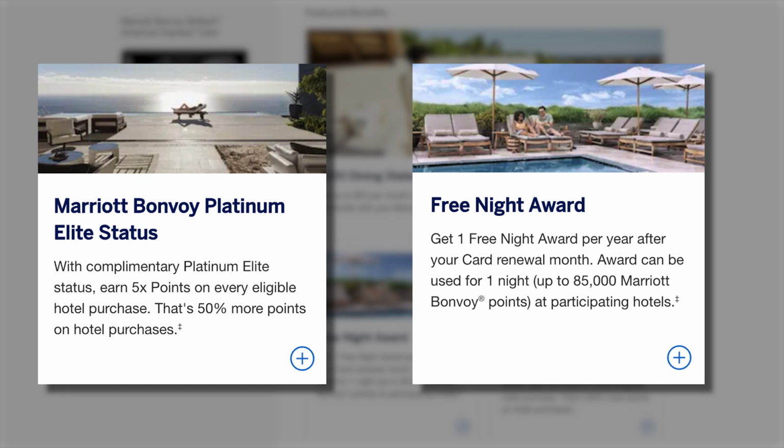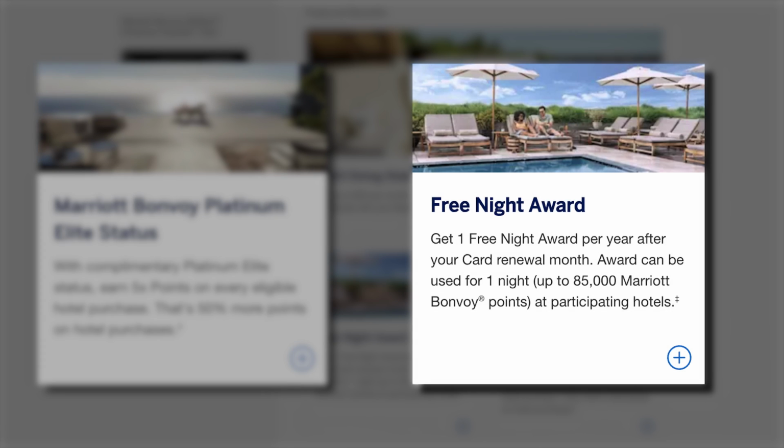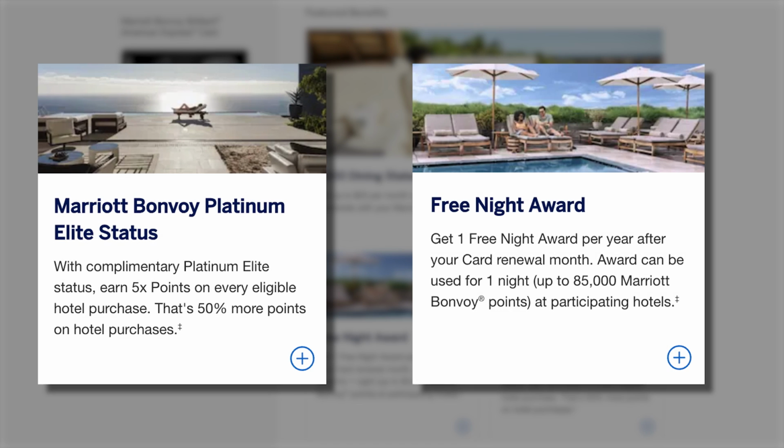And the second benefit on this card is an 85K free night award each card member anniversary year, which is nice because now I can have 2 of them if I couple that with the one on the Ritz Carlton card. So even though this card has a $650 annual fee, the Platinum status and the 85K free night award benefits make this card well worth it.